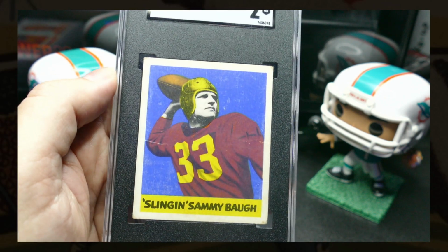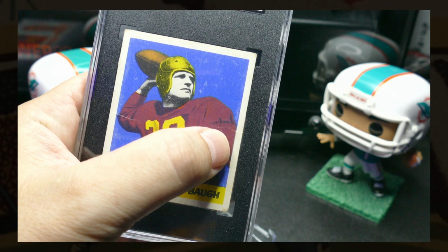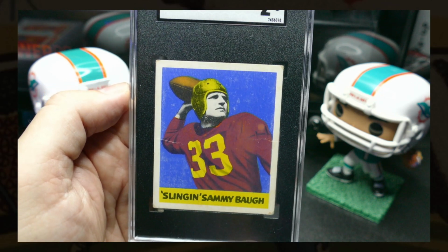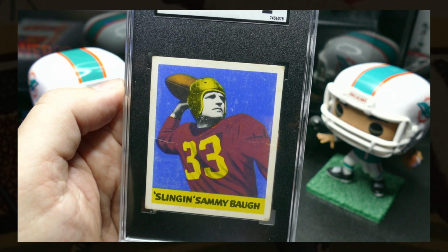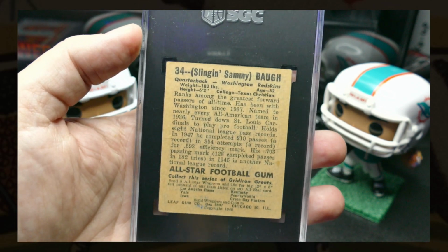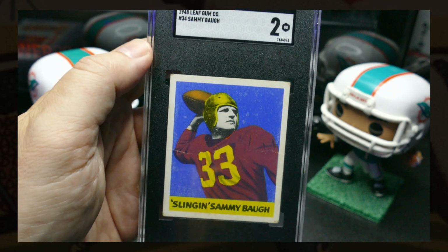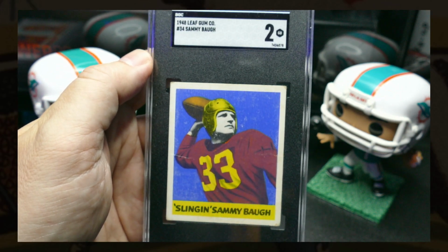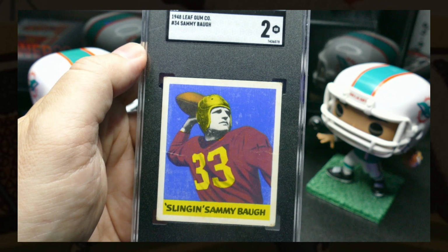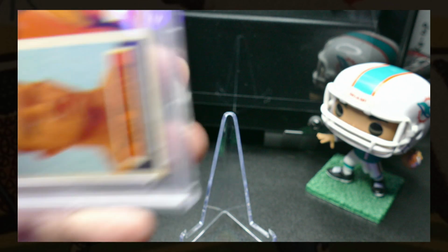Pretty typical. But this got a 2 because there is a crease going through his elbow and another one going right there just below his shoulder. Pretty well placed creases, whoever did it, because you can't really see them very well, and it doesn't take away from the eye appeal of the card, in my opinion. The back looks great. This has the eye appeal of more like what you would see in like a 4. But I certainly didn't pay SGC 4 prices for this card. It's not all about the money, it's about being able to stretch your budget a little bit.